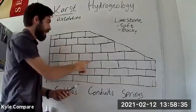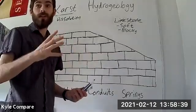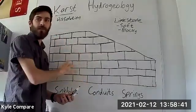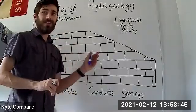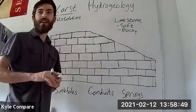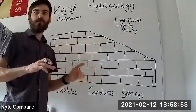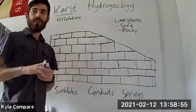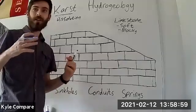This here is the universal symbol for limestone, this kind of offset checkerboard pattern. In any geological map that you look at, this is the symbol that they're going to use because of this blocky nature that it has. It tends to fracture and create cracks like this. So this is really important in terms of karst for understanding how karst occurs.